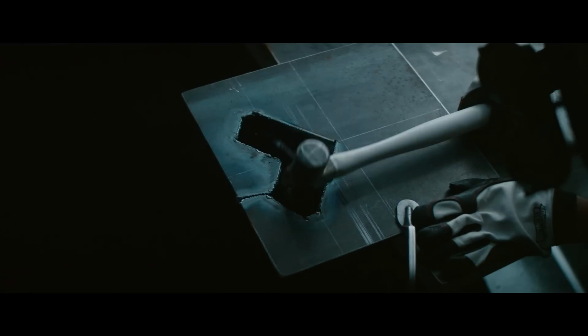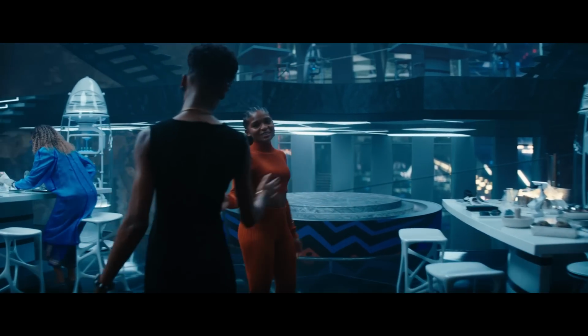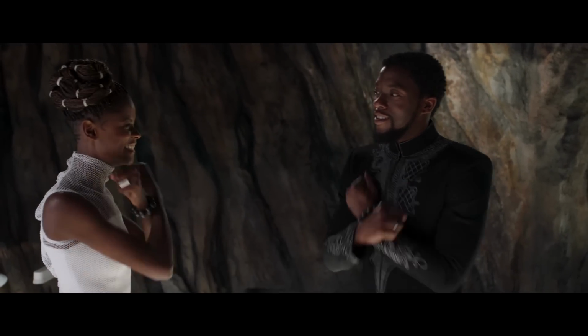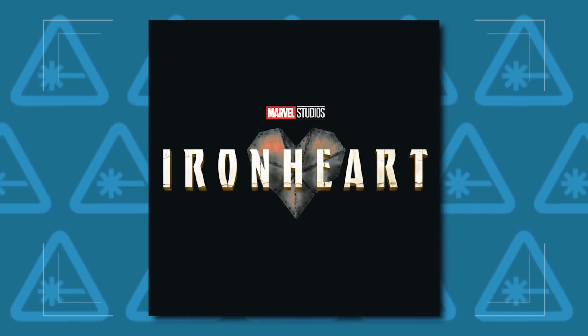The trailer also introduces us to the teenage genius or teenius Riri Williams. She becomes the hero better known as Ironheart. In a nice echo of the first movie, the way that Shuri daps up Riri is very similar to how T'Challa greets Shuri in Black Panther. We then see her forging her first suit of Ironheart armor in the trailer, which should help establish Riri before she gets her own Disney Plus series in fall 2023.